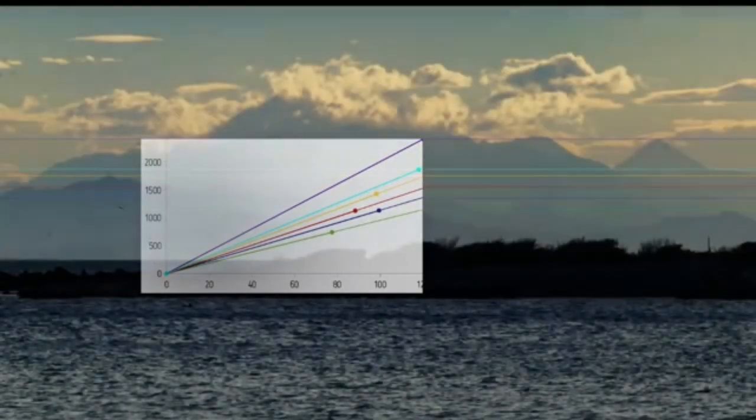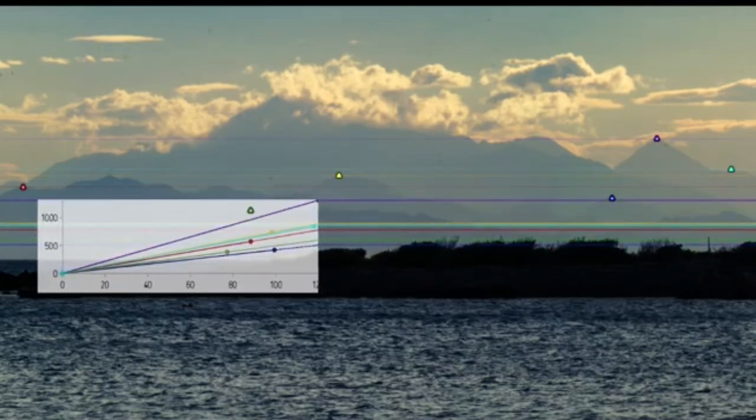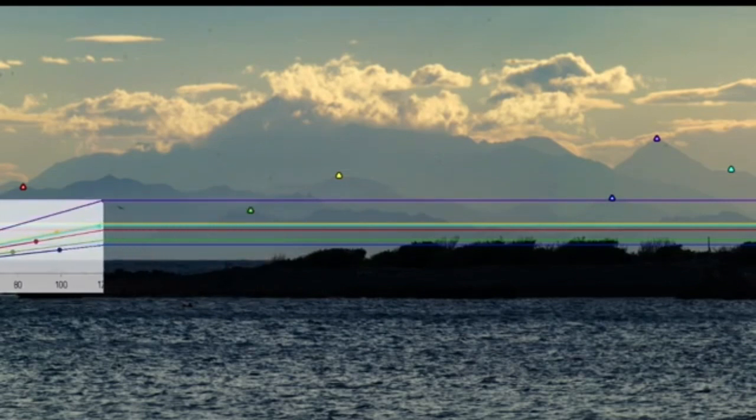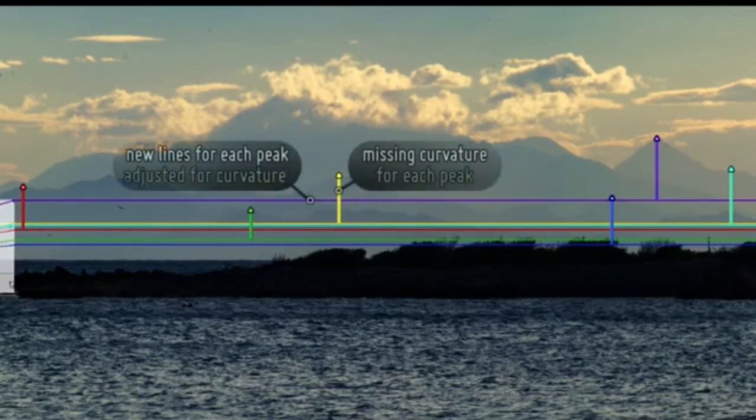If we get these scales matched up, we can get a rough idea of how it would look if there were any curvature. I'll leave you with that. I'd have to say, curvature thoroughly busted.